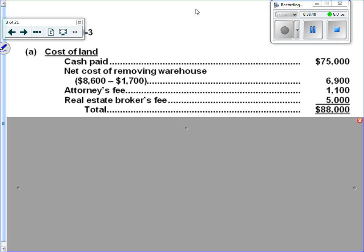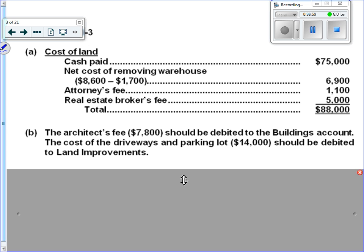So $88,000 can get assigned to the cost, more than just the $75,000 price tag. So out of that, it looks like 2 other things weren't included. The architect's fee for the building, you'd see buildings debited. And the driveway and parking lot, you'd see land improvements debited for $14,000. Is it starting to make sense?